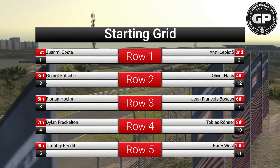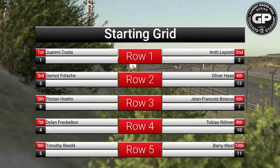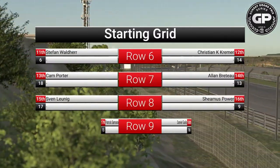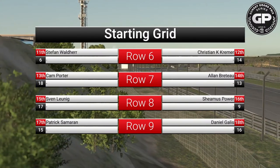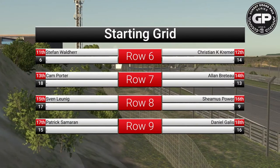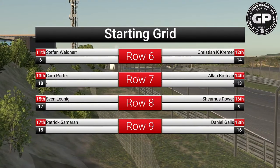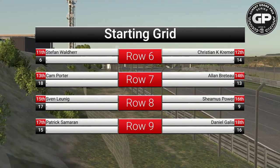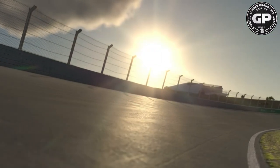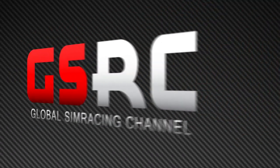Then it's Tobias Rohner starting from eighth, as row five has Timothy Reed to the inside and Barry West rounding out your top 10. And row number six is Stefan Walder in the number six car lining up in 11th, and Christian Kremer in 12th. Cam Porter is going to be starting in 13th with Alan Bertel next to him in 14th. Sven Lunig in 15th. Seamus Power 16th. And then on the final row is Patrick Samarang starting 17th, and Daniel Gallus the final and 18th car on the grid.